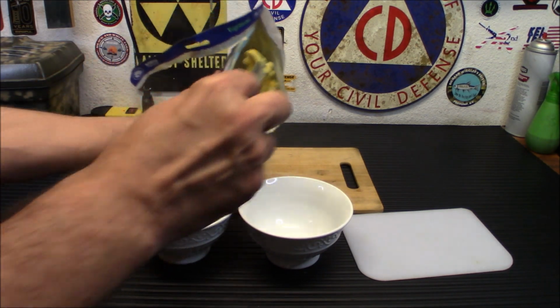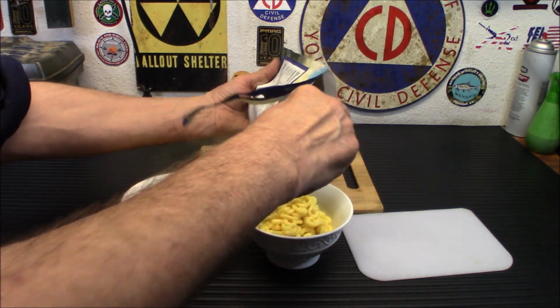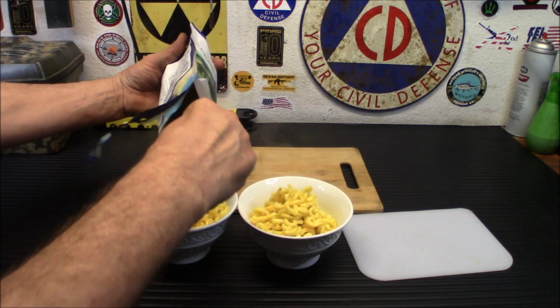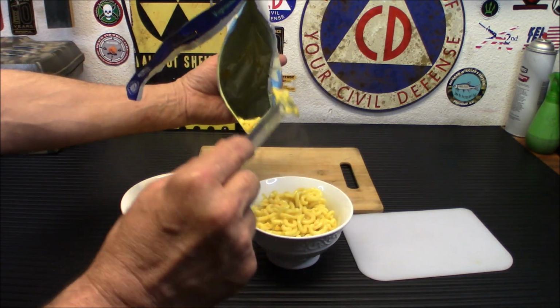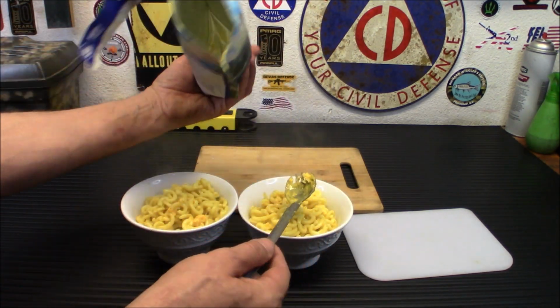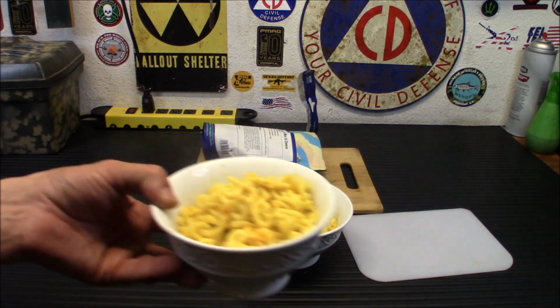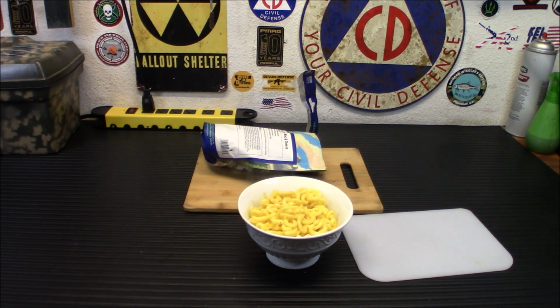There's one. I'm not going to be too even on this, I'm sure. And that's, I would say, a good 2 portions. That is not bad. That's a lot of food from this little tiny bag. I'm shocked myself. Let me take a quick taste of this and see what it's like. I'm going to have to save this for a side with dinner tonight.